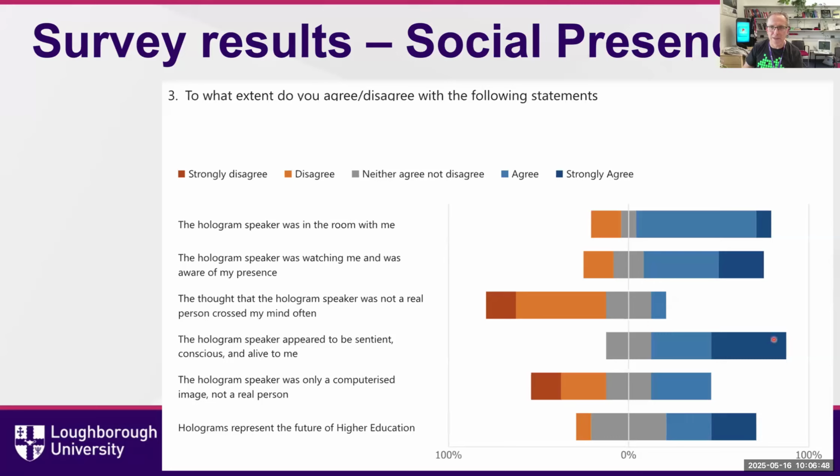And yeah, I think this is quite an interesting one. The hologram speaker appeared to be sentient, conscious, and alive to me. So to me, that's effectively saying not AI. And they see this as a real human here, and a push towards the future of higher education. But this was a very specific group of interested students.